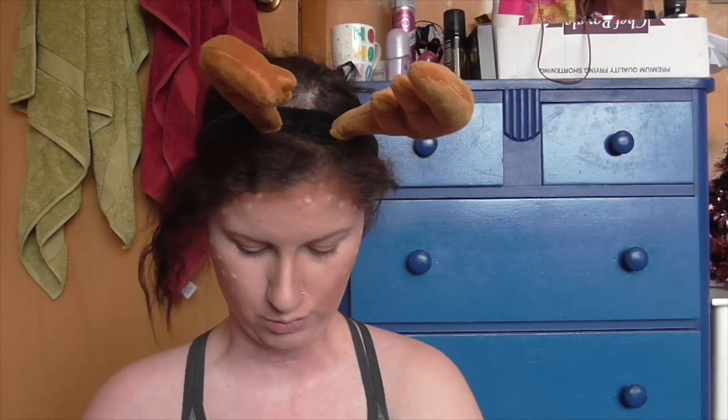Nose is done. Now I think I'm going to work on my eyes, starting off with eyebrows. Now, using the shade Twig from the Anastasia Beverly Hills Sultry palette, I'm just going to do that on my eyebrows.